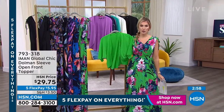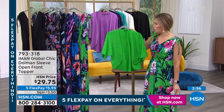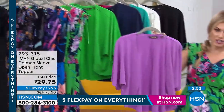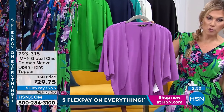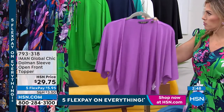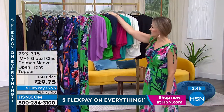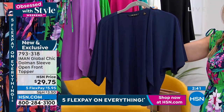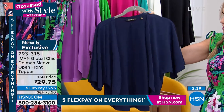This is the one that matches mine gorgeously. It's that beautiful bright green. We also have it in this orchid, which is the iris orchid. So maybe if you picked up that purple palm, this would look great, or even that black floral. Then we have it in the navy. So of course, going back to the navy palm, it even goes really great with the black palm or the navy floral.